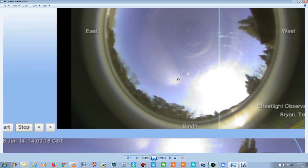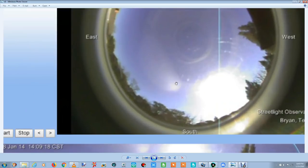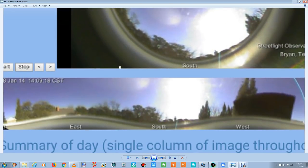As you can see right here, we have the object right here. This is like a comet tail or debris. I'm going to show you another photograph. We're going to go looking down here. As you can see right here, we could do some brightness and contrast right when we're done with this.